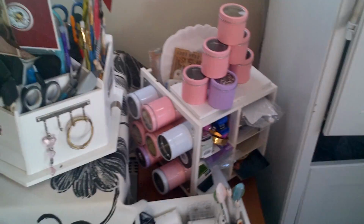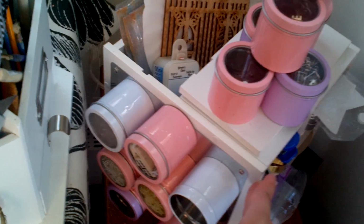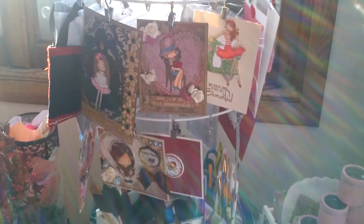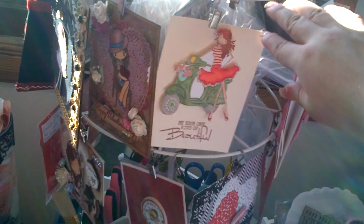And then this is kind of like my working station. I got that spinning, I think this is a Recollections, I think they're both Recollections, where I keep some of my stuff, and I like to have it right here next to my table so I could just turn around and pick them up. And then I like to keep my chipboard pieces here hanging, but it doesn't look pretty, so I just put the cards that I get for like the month.